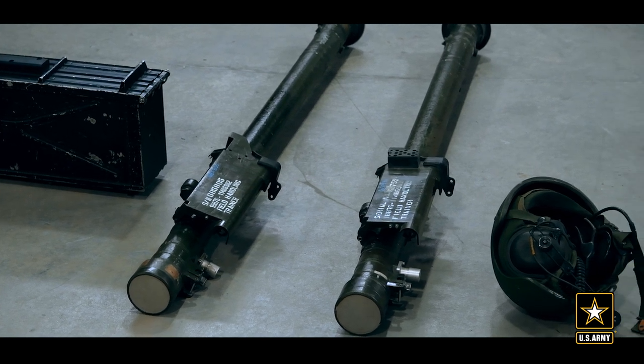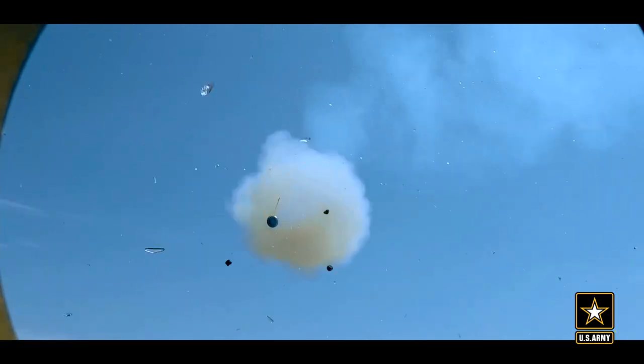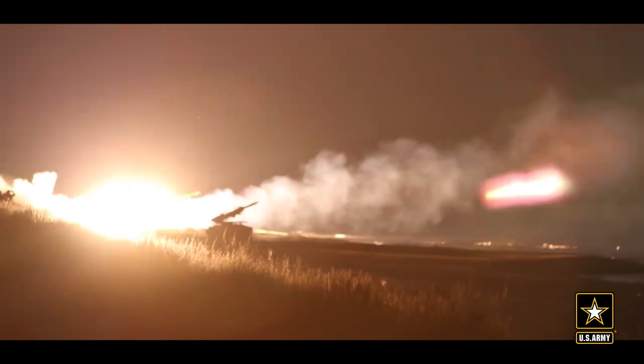It's real easy. It's virtual reality. Everywhere you look, you're going to see something you might see in combat. And you're going to see an aircraft. And you have the ability to engage that in real time without ever firing a single bullet. That's pretty cool.